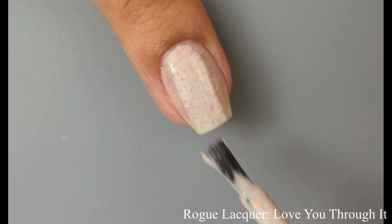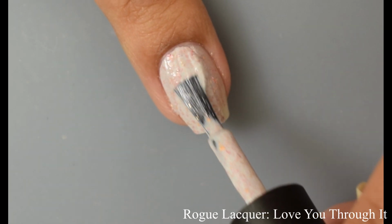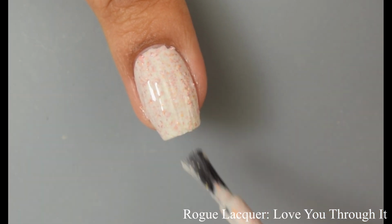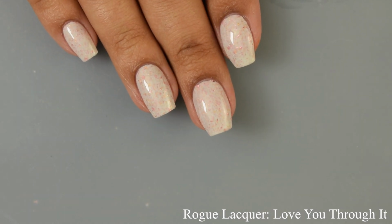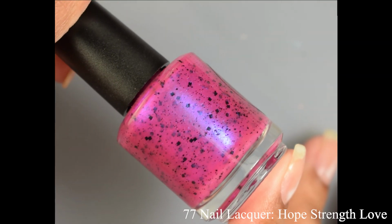That base color is a lovely type of soft white, but I do think it's leaning towards a stark white. And those little rose pink and gold metallic flakes are so cute. They are of the small variety, so you'll get that nice dense scatter across your nail with a subtle sparkle too. Now this does dry down quite a bit on the flat side, so I'm going to suggest a good glossy top coat. And 77 Lacquer brings us Hope, Strength, Love.